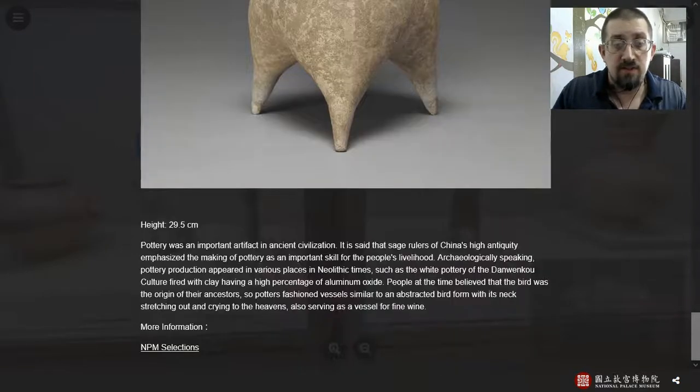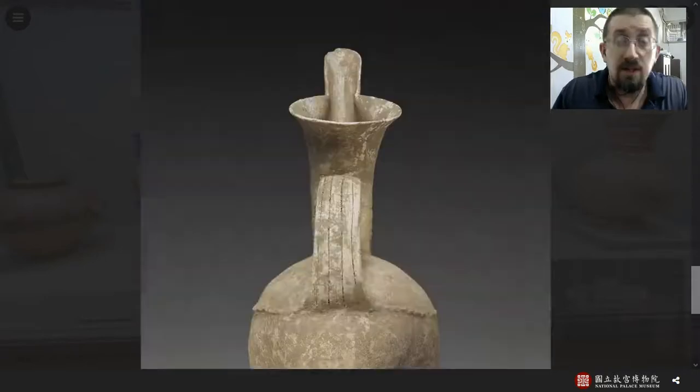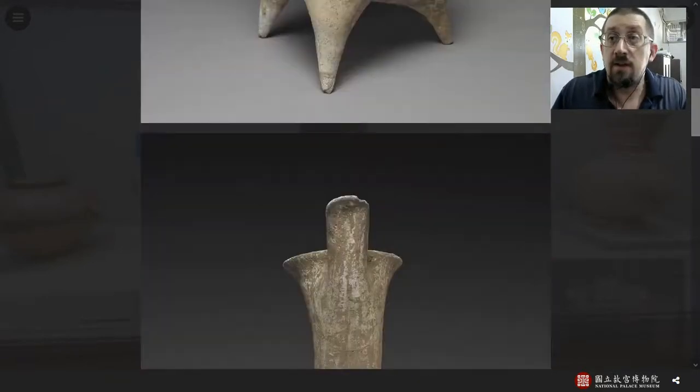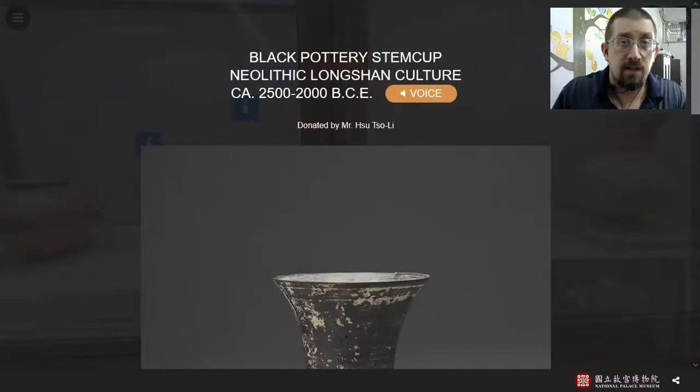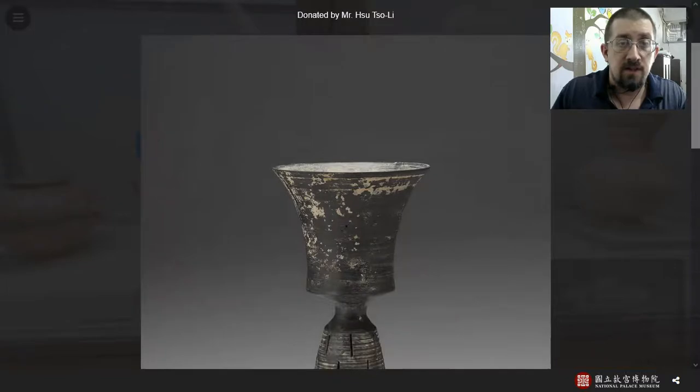It has a certain amount of aluminum oxide, and the clay was very well mixed before it was fired. And there are other pieces here. Another piece we have here, take a look, is a black Neolithic Longshan gui.